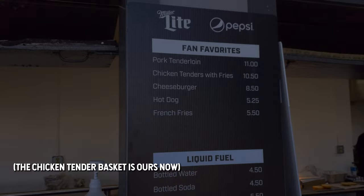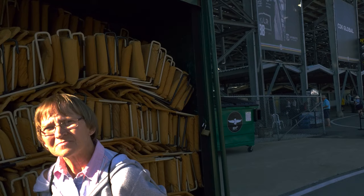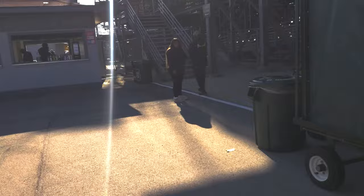These little chair rentals you can rent. Hi, how much are these? $10. Are you accepting card? Yes. Okay. All right. Let me check and see if he wants one.